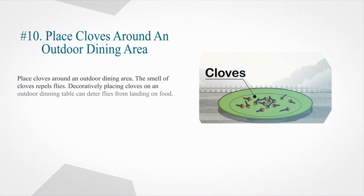Number 10. Place cloves around an outdoor dining area. The smell of cloves repels flies. Decoratively placing cloves on an outdoor dining table can deter flies from landing on food.